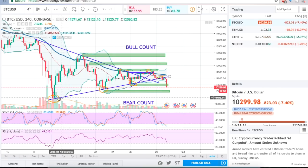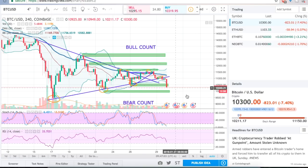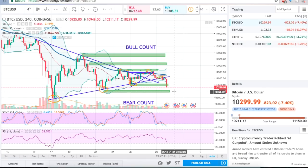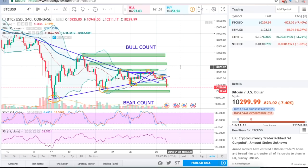I know on some other charts it definitely touched the 9,000 mark there, but as you can see here, still pretty high on the RSI at 33, so a lot of room to go if this were to break through this 10,000 barrier here in the near future. Basically what I'm going to be doing, guys, is just giving you an update on Bitcoin.